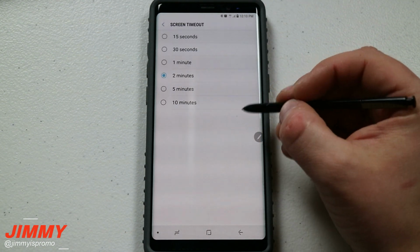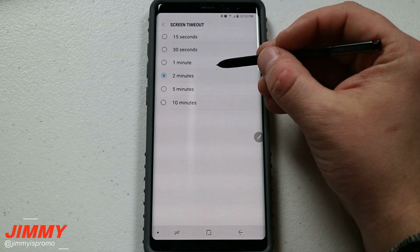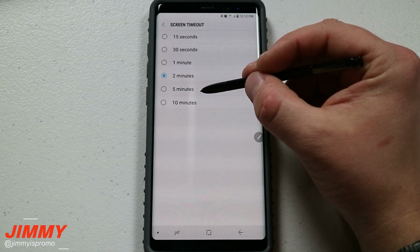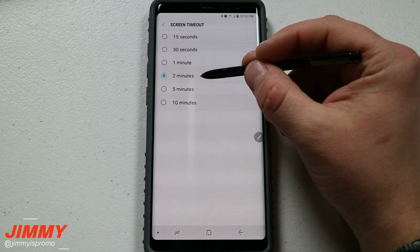And then the screen timeout, just make sure you guys put this thing over at 2 minutes instead of the 1 minute, because you might be looking at a screen, setting it down, doing something really fast, coming right back. So you don't want it to time out. But the 5 and the 10 minutes, there's gonna be several different times that the screen will probably stay on when you really don't want it to, and it's gonna take away a lot of your battery. So a good happy medium will be 2 minutes.